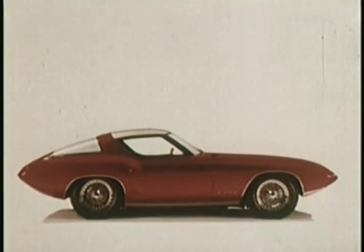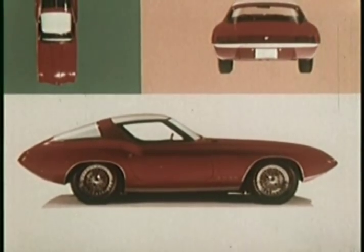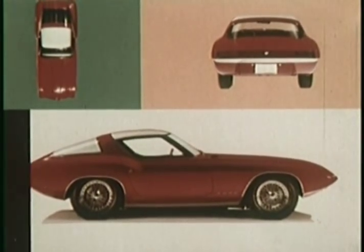The Cougar II has a fastback roof, concealed pop-up headlamps, and is powered by a high-performance V8 engine. It could be engineered for speeds in the 170 mile per hour range.